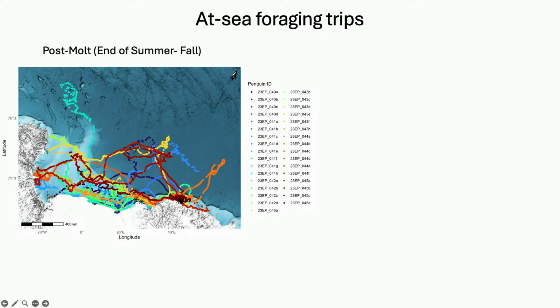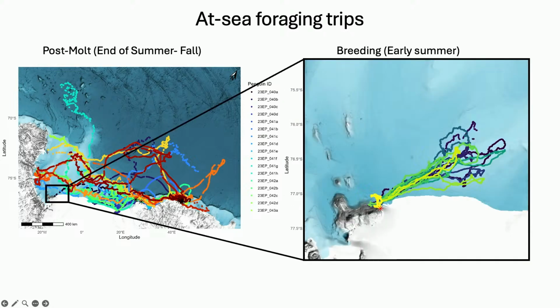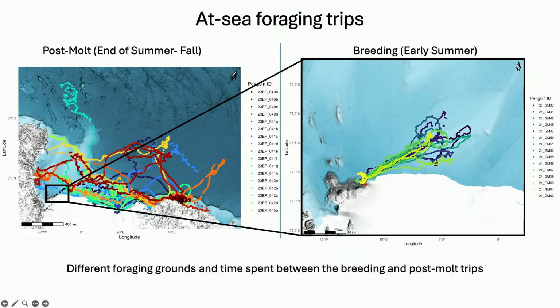So the breeders will come back to some colonies around here, and the non-breeders will go away, sometimes really far from the Ross Sea. It's a very different situation during the breeding season, because the parents are feeding their chicks, so they depart the colony, go to sea, forage here, and come back. So you can see the geographic scale is really lower during the breeding season.